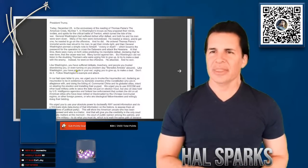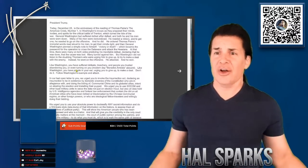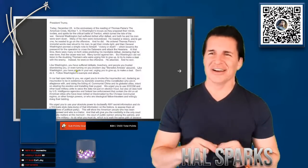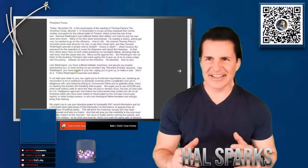At that time, there were many on both sides predicting his inevitable defeat, declaring that he was done. But the cause was lost. Many turned against him. But Washington did not listen to the doubting Thomases, get it, who were urging him to give up, trying to make a deal with the enemy. Instead, he went on the offensive. He attacked, and he won.